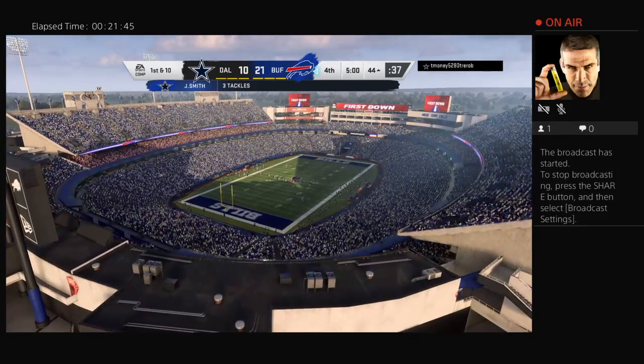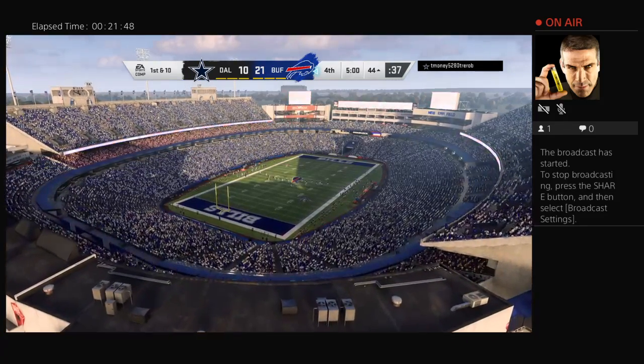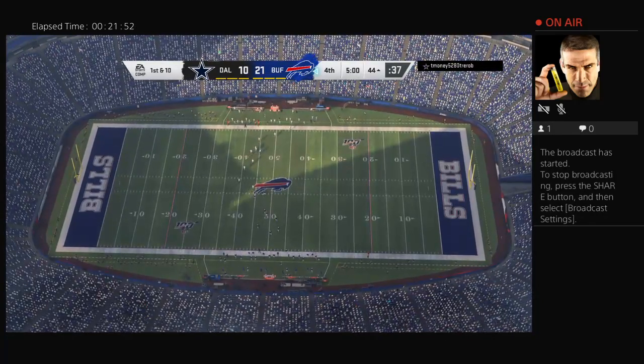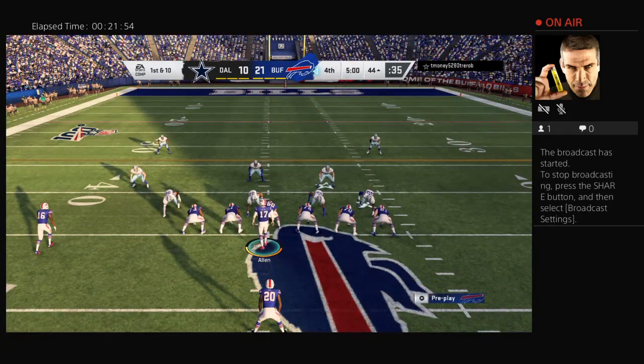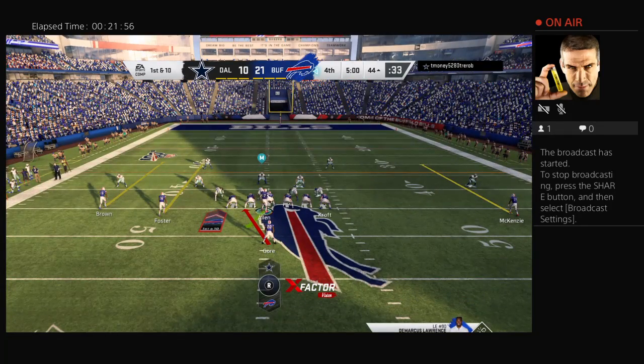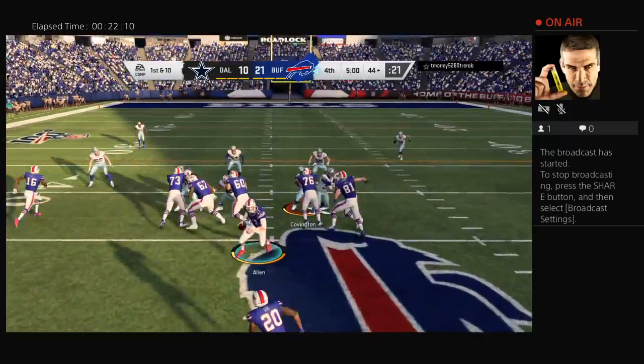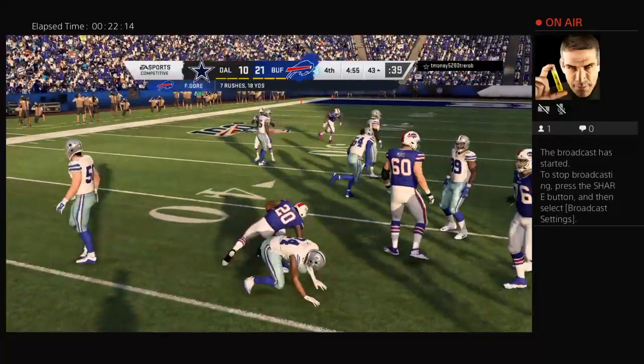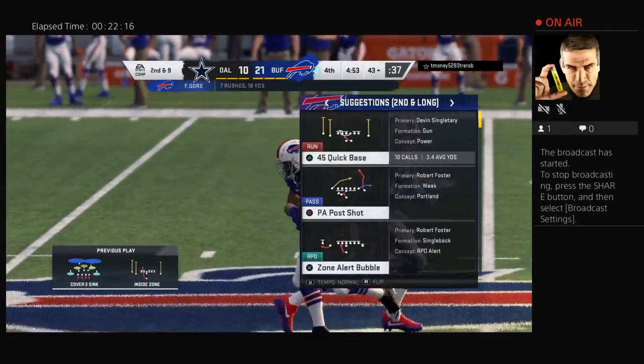Back now in Buffalo. It's the Bills with a lead and the football here to begin the fourth quarter. 5-4. Here we go. Here we go. On first down, it's Gore, and he's going to get stopped up quickly. Give him a yard down to the 43.